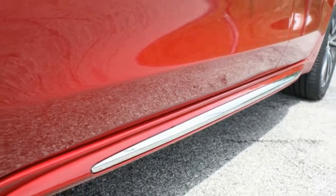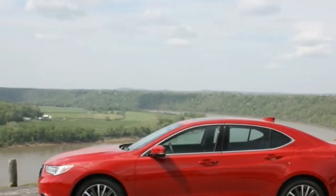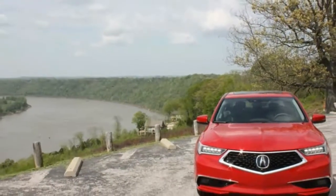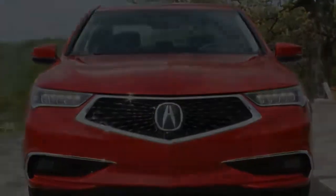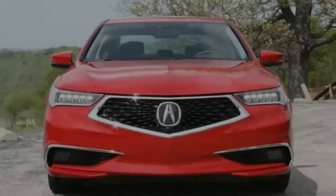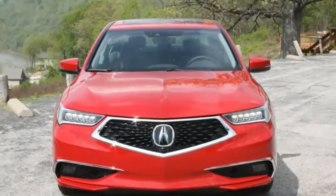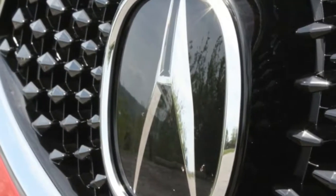2018 Acura TLX SH-AWD V6 with A-Spec. Car 01. Acura likes to tout tech as the selling point of its models, so the TLX offers front-wheel drive with rear-wheel steering or torque vectoring all-wheel drive to enhance its agility. The base powertrain is a 206 horsepower 2.4-liter inline-four with an 8-speed dual-clutch automatic, while a 290 horsepower 3.5-liter V6 with a 9-speed automatic is optional.